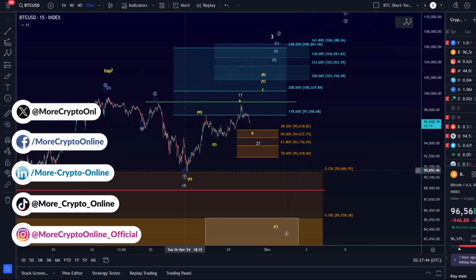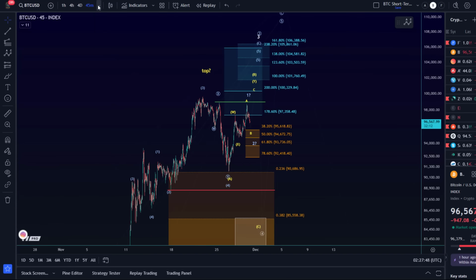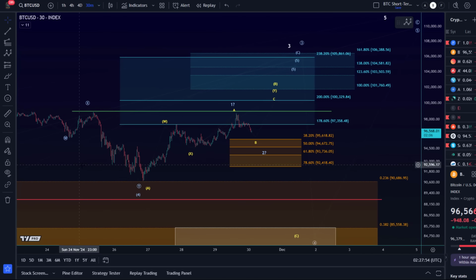And again, I'm only going to take a look at the shorter time frame here. We're not going to talk about the daily chart. We can do that tomorrow again. Just want to share with you the key levels. So let's talk about the rally from this swing low at around the 26th of November.